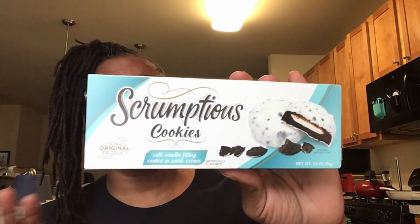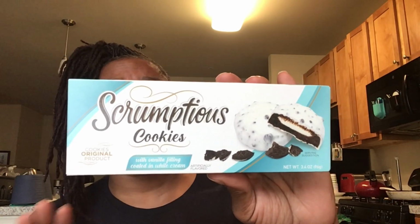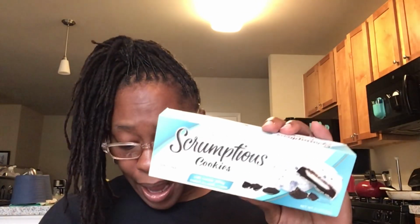These are a vanilla filling cookie and white cream. These are delicious. 3.4 ounce box. You all have been telling me that the peanut butter do not taste as good as these do. I've even had some people say they don't enjoy the peanut butter at all. This has a best before July 29th, 2021. I walked out with 4 boxes of these. I am down to 2 boxes. I'm going to try to savor these last 2 boxes.